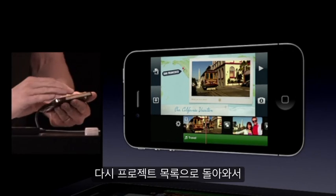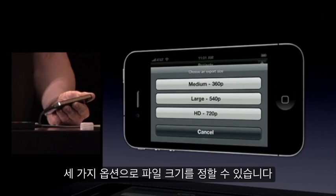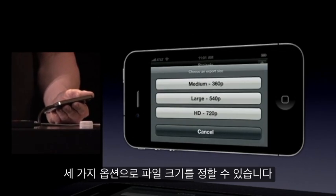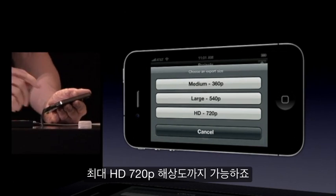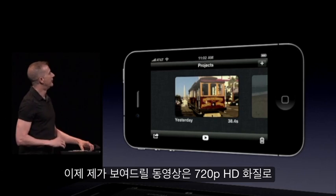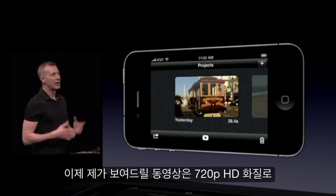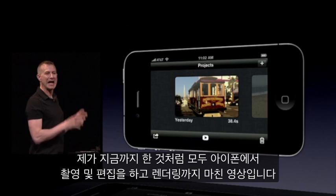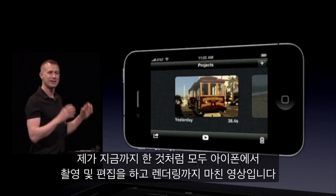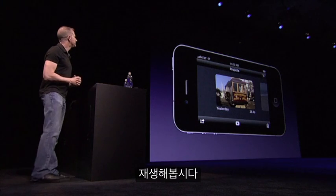So I can come back to the project list, and I can tap the export button, and I have 3 different sizes that I can choose to export all the way up to HD 720p. And what I'm going to do now is show you a version of this project that was exported out at 720p HD, and what you're going to see was produced entirely on the phone, recorded, edited, rendered, all completely on the phone. I'll go ahead and show you that.